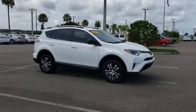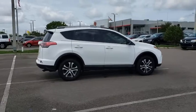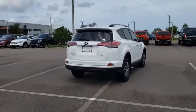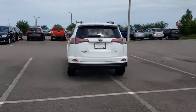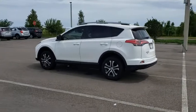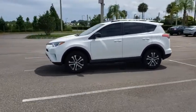Looking for the right vehicle? Check out this 2018 Toyota RAV4. The RAV4 is one of the most fuel-efficient SUVs in its class. Versatile and efficient, the RAV4 mixes the comfort and drivability of a sedan with the benefits of an SUV. This highly evolved, well-packaged crossover SUV lets you have it all.